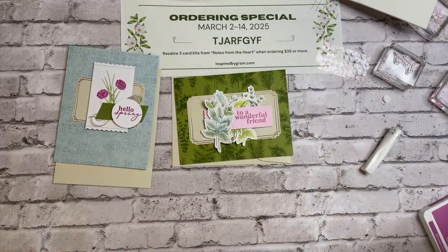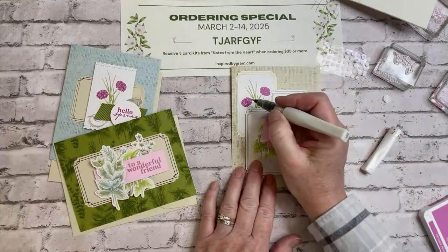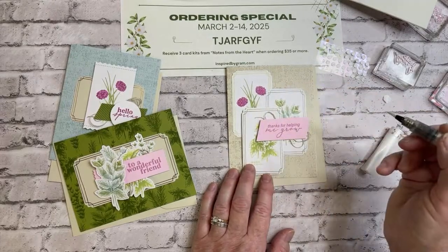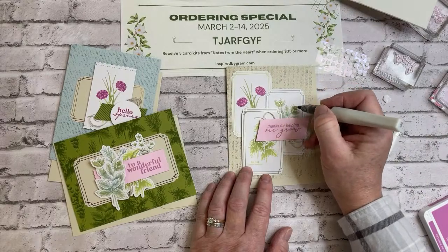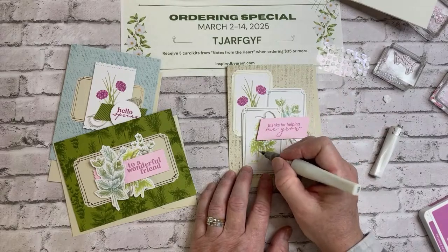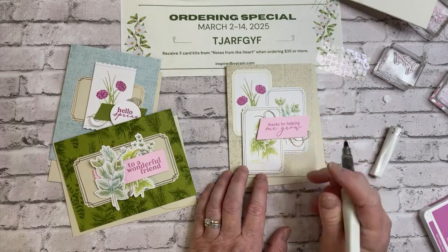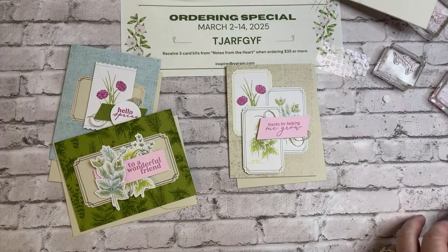And then our first card we made, I'll do the same thing. We'll just dot the chive flower. And then on this one, we'll just brush stroke the greenery. Don't go overboard with it, just light touches. And there you have it. So that is your paper pumpkin for February.